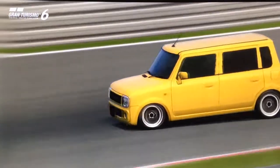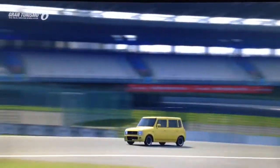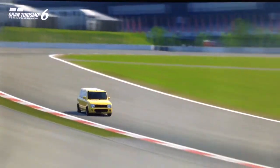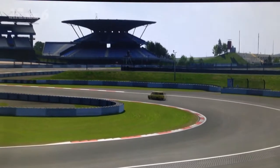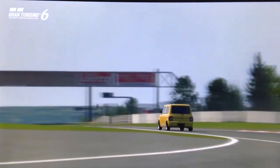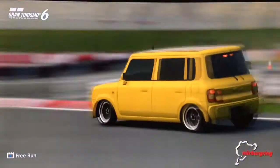The mini review series for Gran Turismo 6, where we're just doing a quick evaluation of certain cars which seem to be overlooked or underappreciated by the majority of GT6 users. So in this particular episode we'll be looking at the Suzuki Alto, and this particular model is the Lapin, however you pronounce it, Turbo model. And out of all the K cars in the game, it's one of the lowest in terms of PP, and one of the least used.